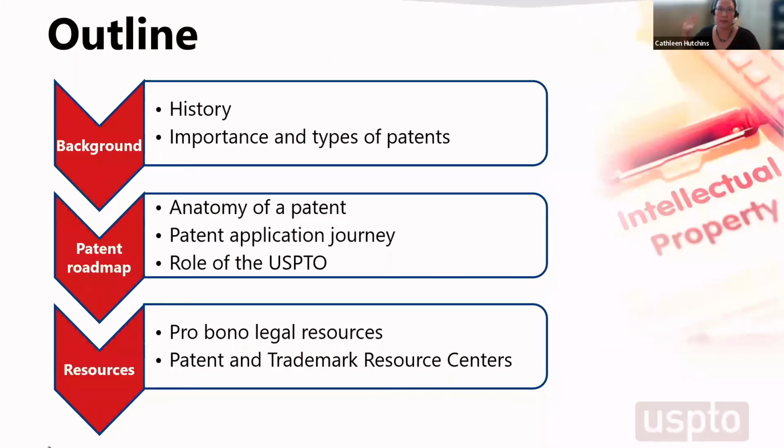So here's basically what we're going to go over. First, we're going to do background and then tell you why it's important to think about patents. Then we're going to show you a roadmap about where you might expect the patent to go. And then we're going to show you resources, which is probably going to be very useful for you because we have pro bono legal services, we have patent and trademark resource centers, we have a whole slew of resources that are available for inventors or small businesses to take advantage of. Let me just cue up the next slide.